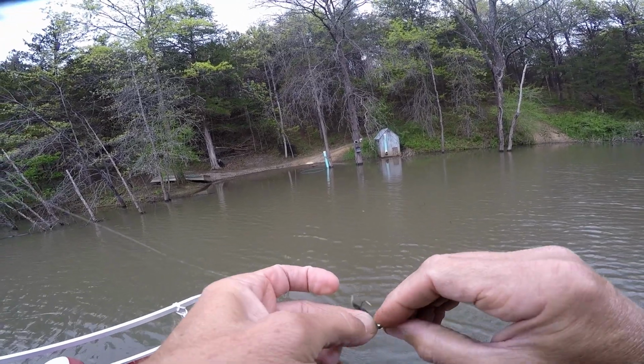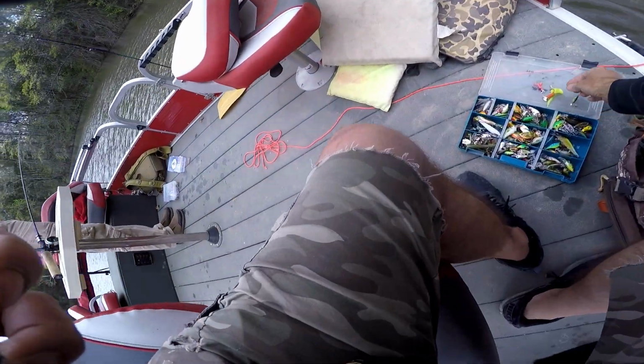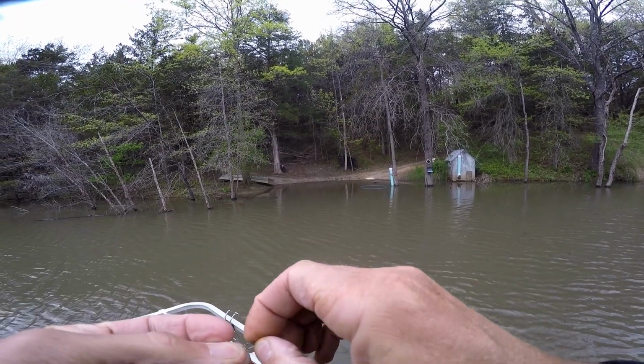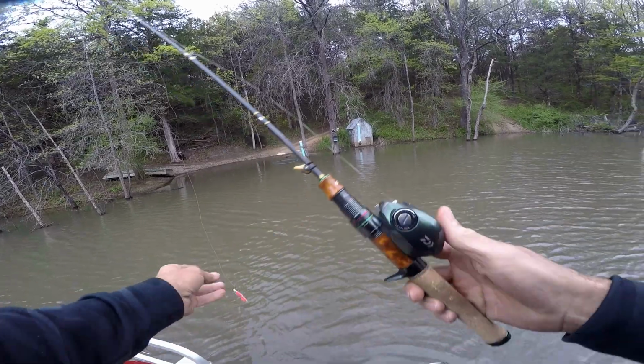I don't know what is up with that. The only thing I can figure is something to do, I don't know. I'm definitely getting hit every cast. Let's try this little bright one, but no blade movement, and just see if I can throw that little dude in there and get it whacked.